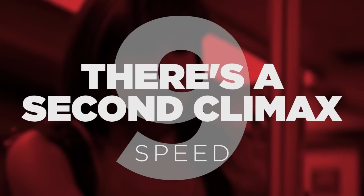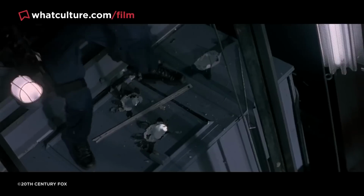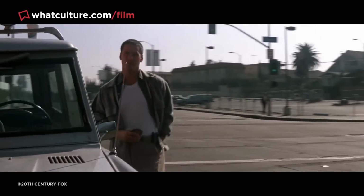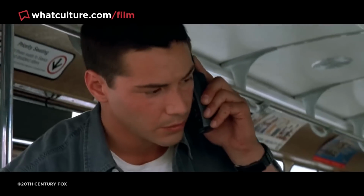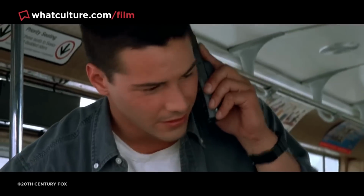Number 9. There's a second climax. Speed. Speed is one of the greatest action films of the 90s, no doubt about that whatsoever, and it makes the absolute most of its ingenious high concept where LAPD cop Jack attempts to stop terrorist Howard Payne blowing up a commuter bus if it drops below 50 miles an hour.